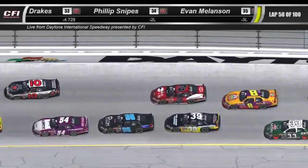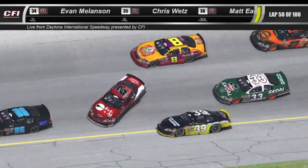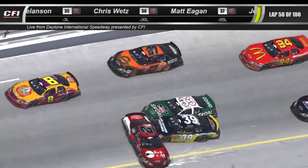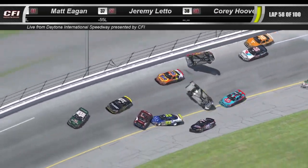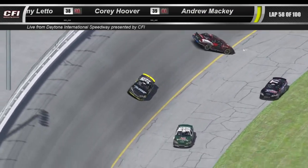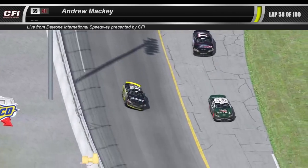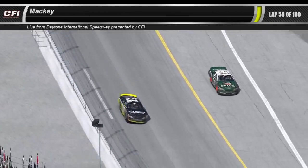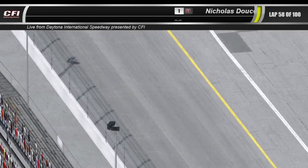Watch it here. Slow motion, that 39 slips up, catches the 2 of Bob Rowden, like you said there, and up the track he goes. A lot of contact, heavy contact. McGee just goes airborne there. The 48's flipping. Just tough luck for a lot of drivers as we're just past halfway. And come to think of it, that's the second time that McGee's been involved in a major incident. He was involved in the last one as well with the 32.